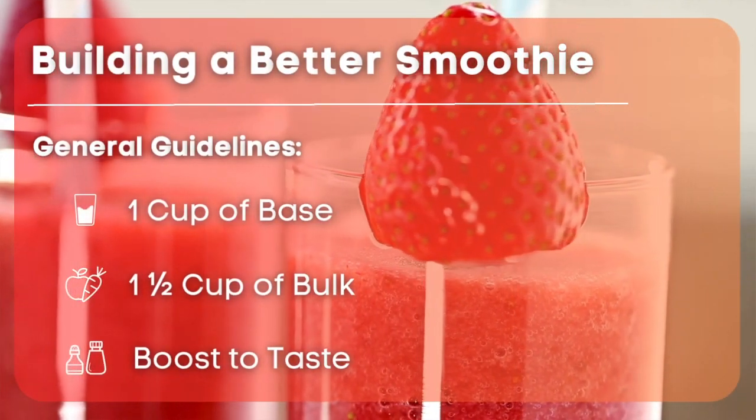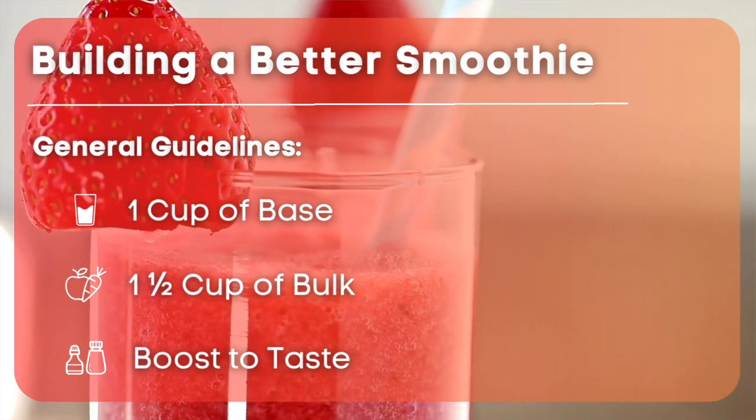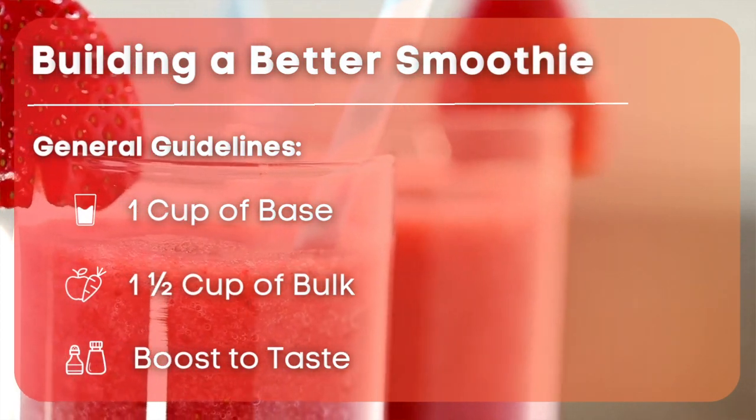Yeah, absolutely. So for a general guide, think about adding a cup of the base, a cup and a half of the bulk, and then your boost is really to taste. Kind of sprinkle it in at the end. Start small. You can always add more.